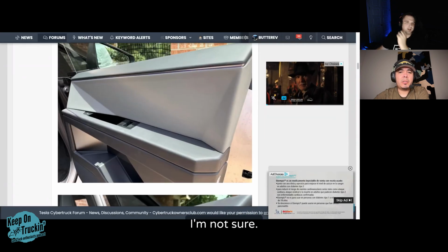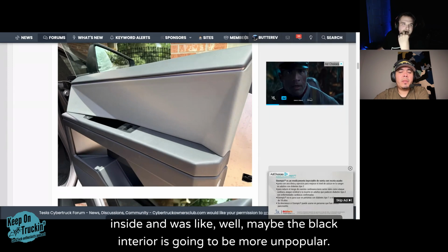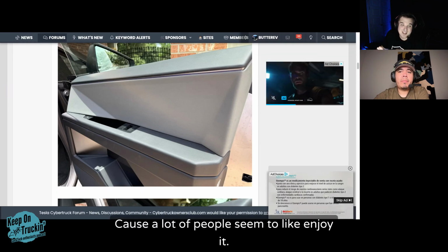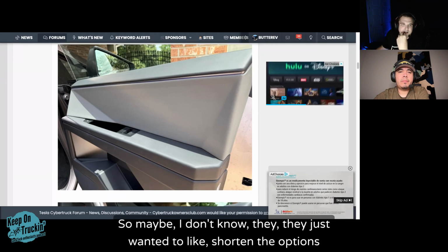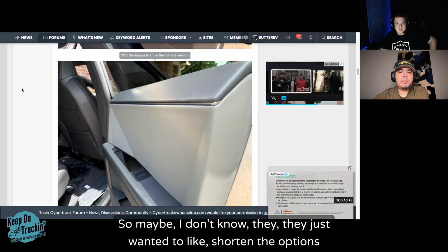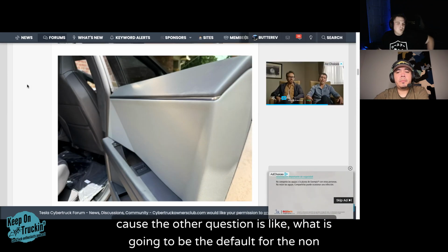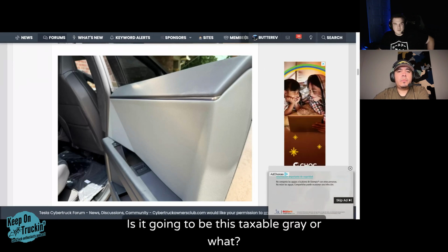Yeah. I'm not sure. If I play devil's advocate, the only thing I think of is that someone inside was like, well, maybe the black interior is going to be more unpopular because a lot of people seem to enjoy the gray. So maybe they just wanted to shorten the options available. Because the other question is, what is going to be the default for the non-Foundation? Is it going to be this tactical gray?